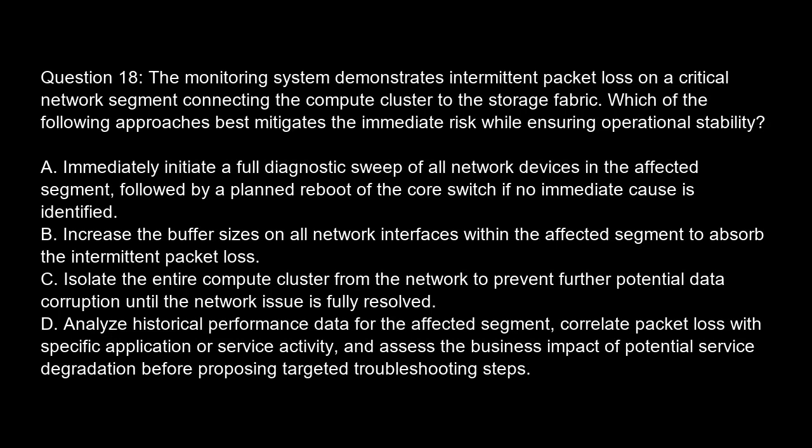Question 18. The monitoring system demonstrates intermittent packet loss on a critical network segment connecting the compute cluster to the storage fabric. Which of the following approaches best mitigates the immediate risk while ensuring operational stability?